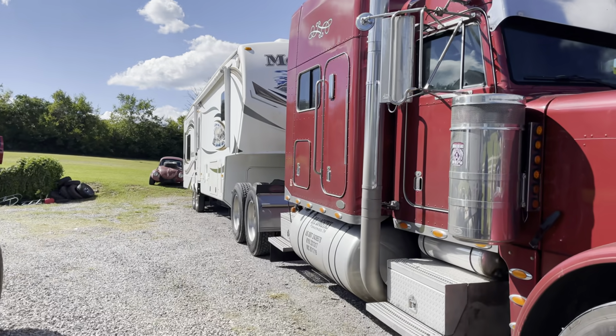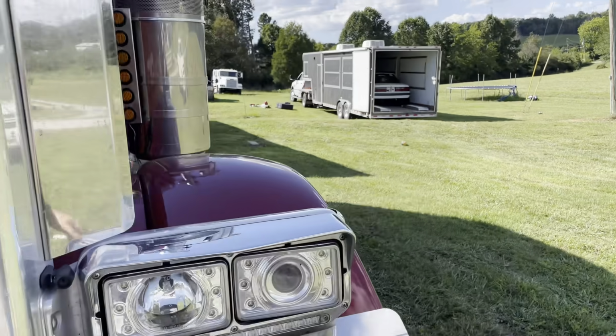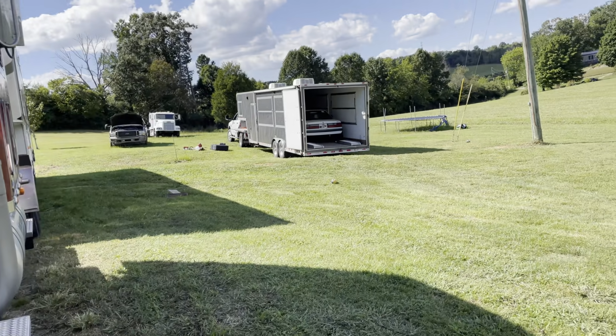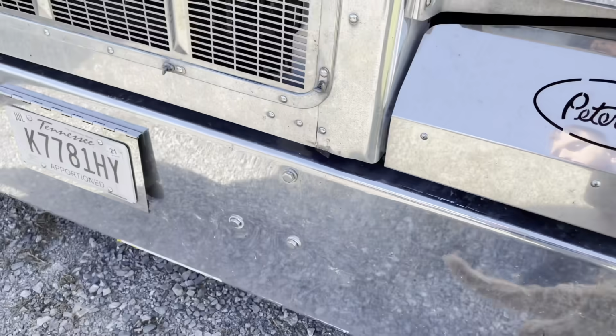It looks pretty good too. Everything hooked up good. I was worried about the mud flaps hitting the camper. We got the car loaded up in the trailer, and we got one more thing to do before we leave. We got to get the bumper on the truck.